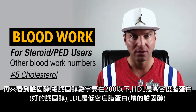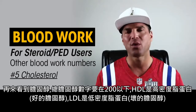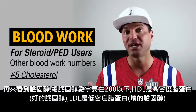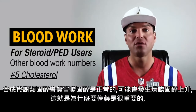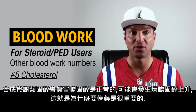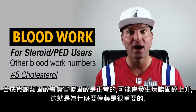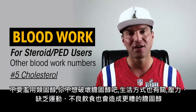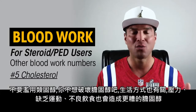Then we've got cholesterol. All right. Now, total cholesterol numbers under 200 are where you want to be. HDL and LDL stand for high-density lipoprotein and low-density lipoprotein, HDL being your good cholesterol and LDL being your bad cholesterol. All right? It's normal for anabolic steroids to hurt your good cholesterol. It's normal. It's going to happen, and your bad cholesterol is probably going to go up. This is why it's important that you cycle off and on and do not abuse steroids. You do not want to mess with cholesterol like that. And lifestyle factors fit into there as well. Stress, lack of exercise, and poor diets can also lead to worse cholesterol.